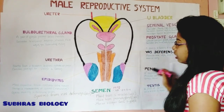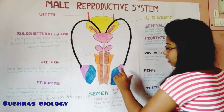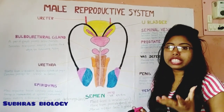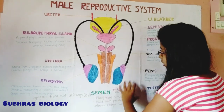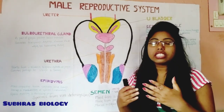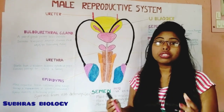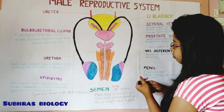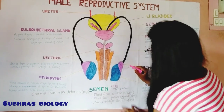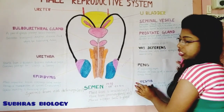First of all, I will go for the testis. Before we start, I am just going to tell you that the covering of the testis is called the scrotum or the scrotal sacs. The scrotum surrounds the testis, so it contains the testis in the sac. The scrotum has a temperature 2 degrees Celsius lower than the body temperature, so that spermatogenesis can happen in a cooler environment. So inside the scrotum there is a pair of pouch-like structures called the testis.